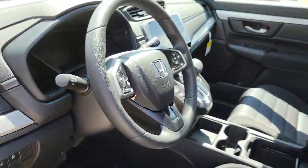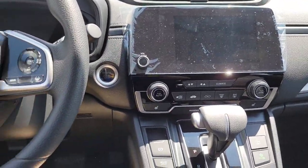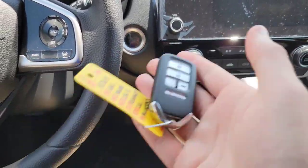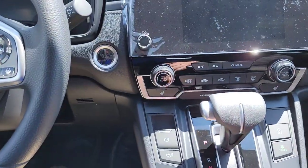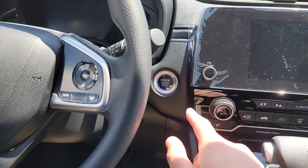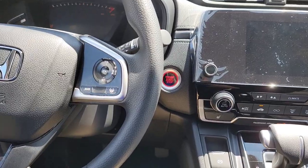Let's jump right in, start it up. It's going to be a push button start, so make sure you have the key fob with you when you get into the car. It could be in your pocket, your purse, right here in the cup holder. Either is fine, just make sure it's in the car. Put your foot down on the brake, hit the start button, and watch everything light up like a Christmas tree.